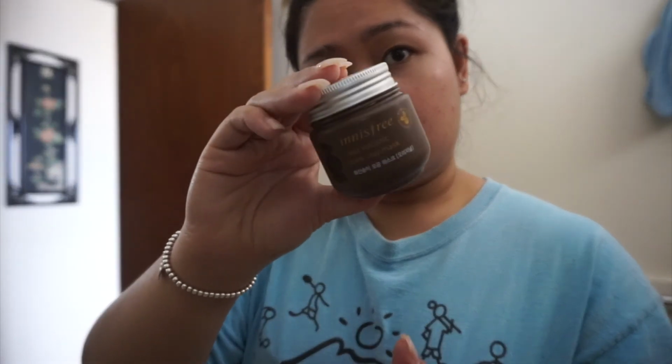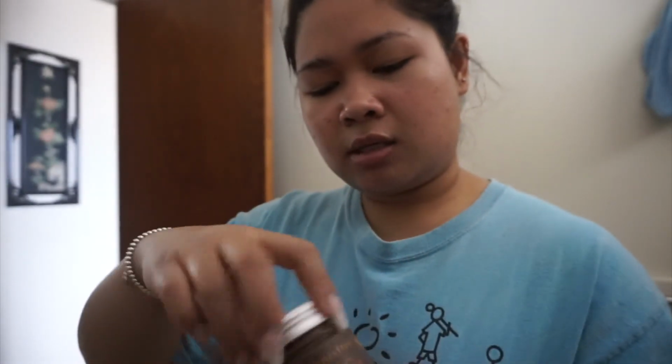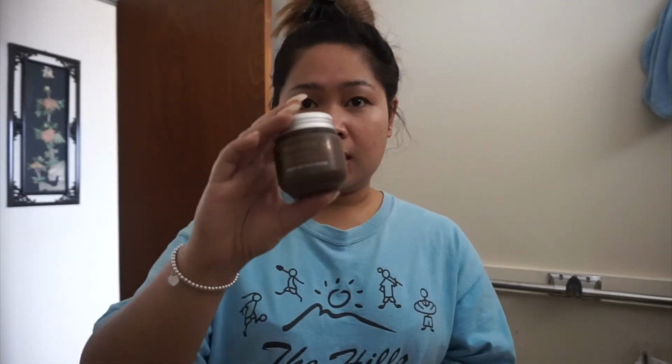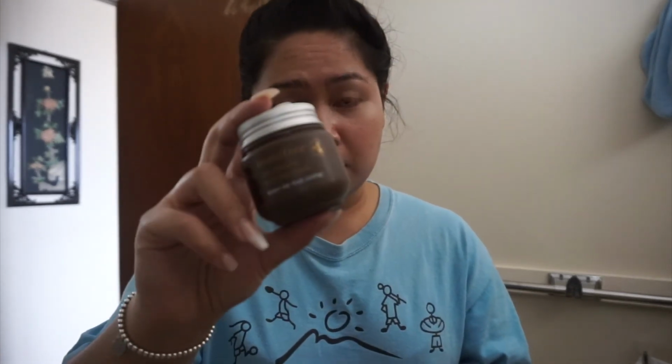This was my sister's. It's the Jeju Volcanic Mask, and it looks like this. It's a good mask. I don't know how long she's had this mask, but I used it when I came back in May. And I guess it does nothing for me, really.